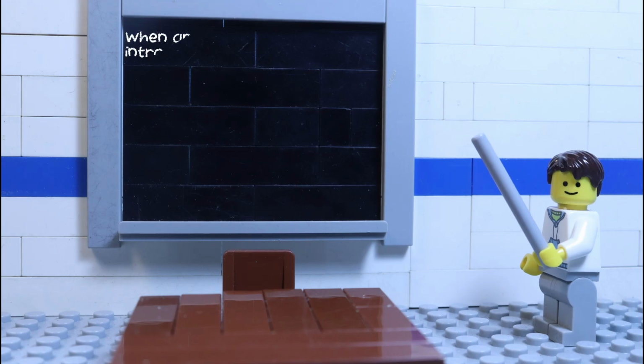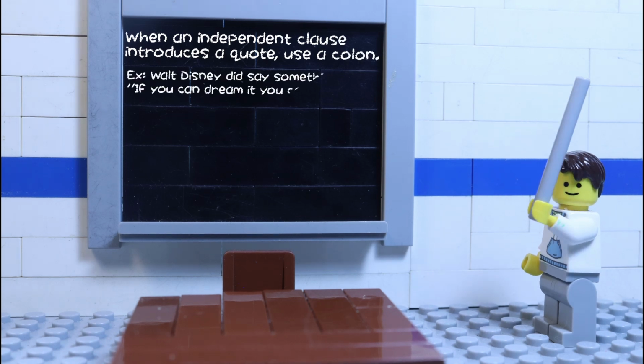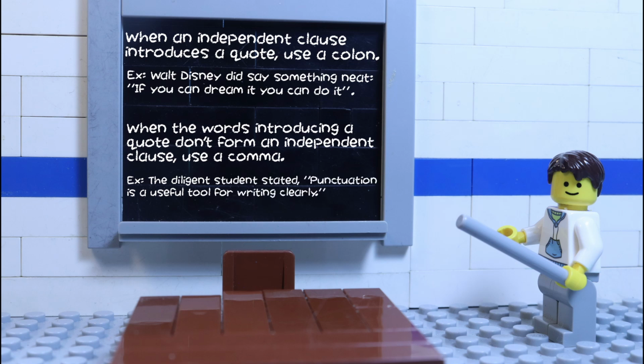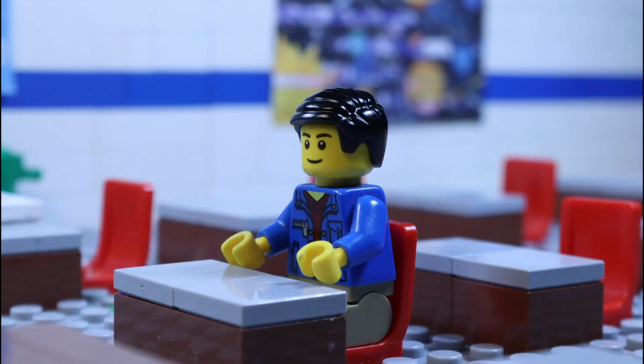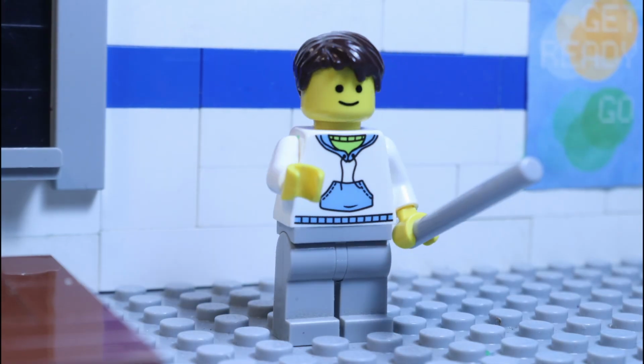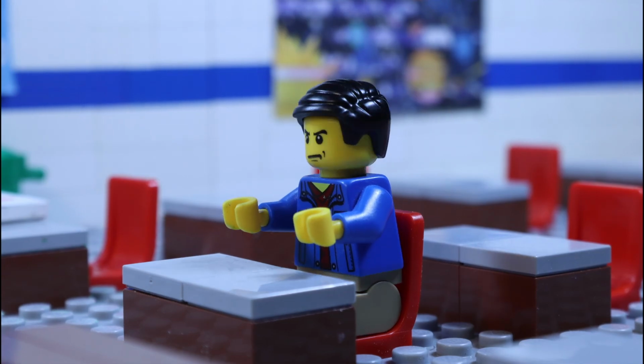As for quotations, once again, it must be introduced by an independent clause. If it is not, then use a comma. So, will that be all? Hold on, we still have to go a little more in depth over misusing colons. I just had to ask.